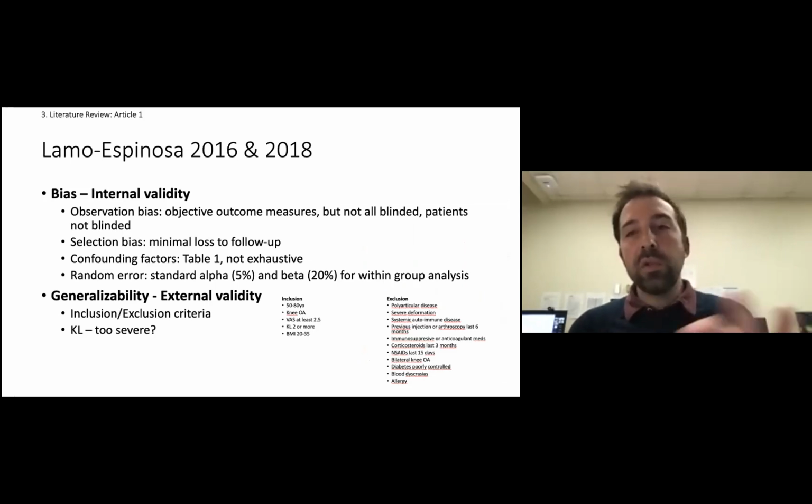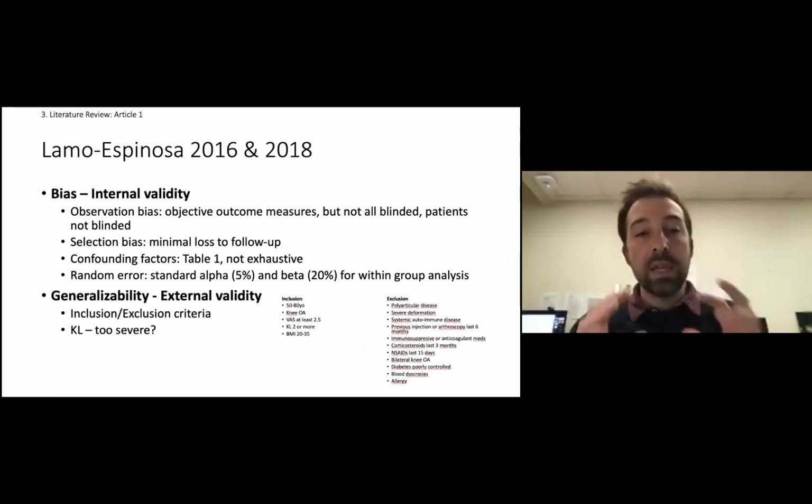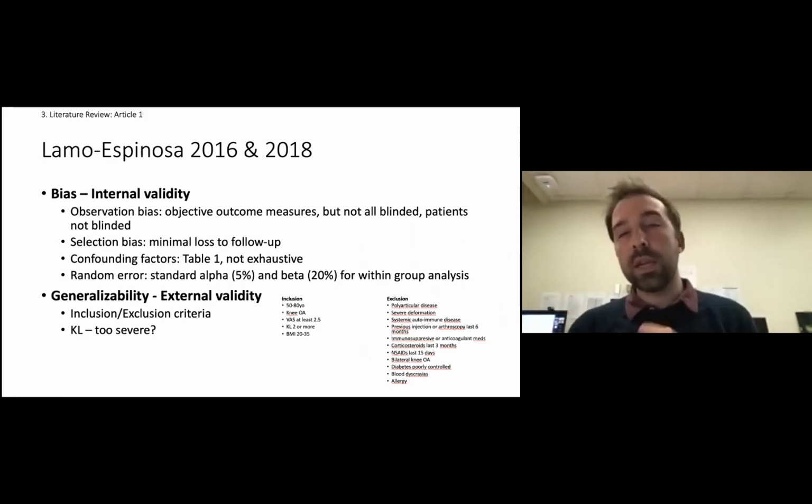I have these next 2 slides that are standard, kind of my little thought process and analysis for all of these studies. I always go through the internal validity, external validity, and then strengths and weaknesses, and then I try and draw a semi-intelligent conclusion.